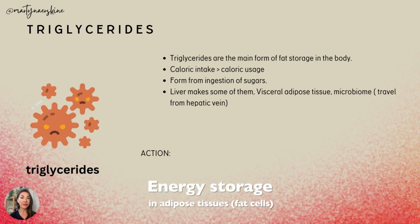What are triglycerides? That's the main form of fat storage in the body. When we consume more calories than we can burn, so eat too much compared to how much our body needs and can burn, those triglycerides are getting stored inside our fat tissue, and that's what makes us fat. And they usually are high due to sugar consumption.